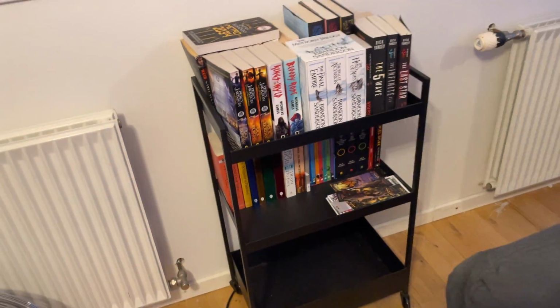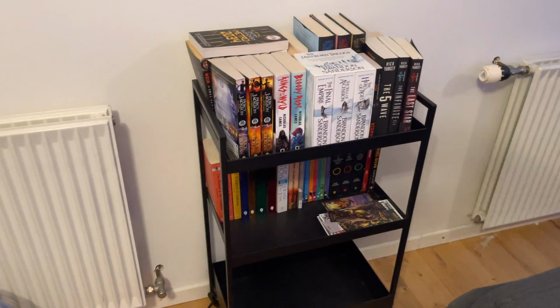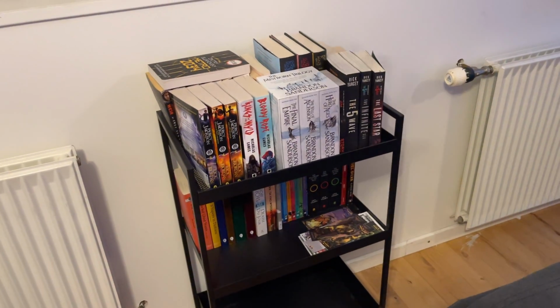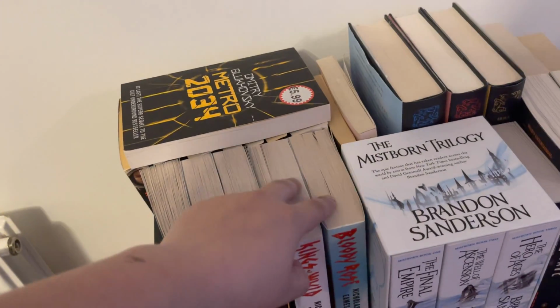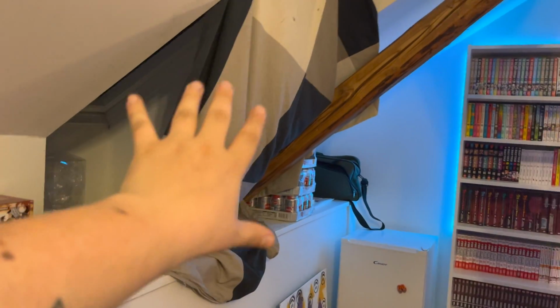Little book card. This is my novel collection. This is what I'm gonna try and read. This is my TBR card, to be honest, for novels. Really getting back into it. Picked up a few things that were recommended around BookTube. Can't wait to get into it, especially these two, Kings of the Wild and Bloody Rose. Should be really good. Fairy Tale box sets. Don't mind the really whack setup for blind.